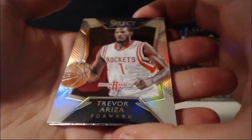Refractor for the Houston Rockets, Trevor Ariza. There you go, Andrew. Rookie Lucas Nogueira, Toronto Raptors. Aaron Gordon, rookie. Dante Exum, rookie. Blue Wave, Kevin Durant. KD, Blue Wave. It's a dummy or a hit? It's a dummy. Chris Andersen, insert for the Cheat. Houston Rockets, rookie Clint Capela.